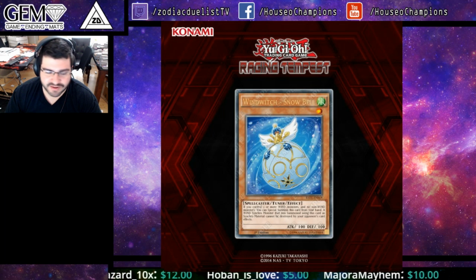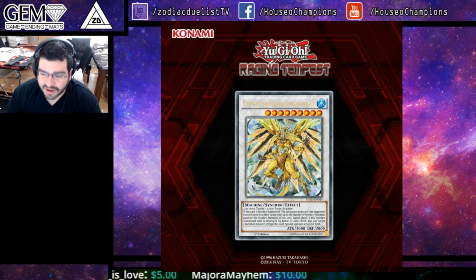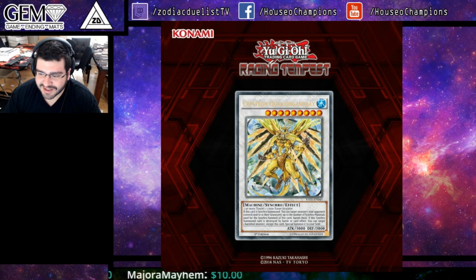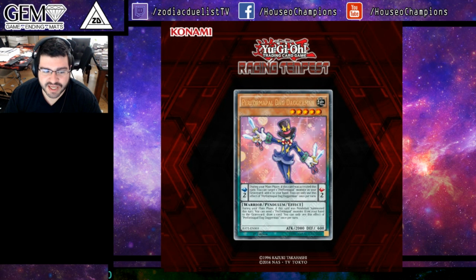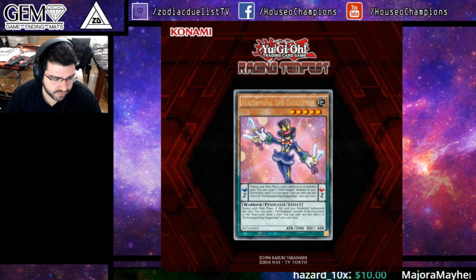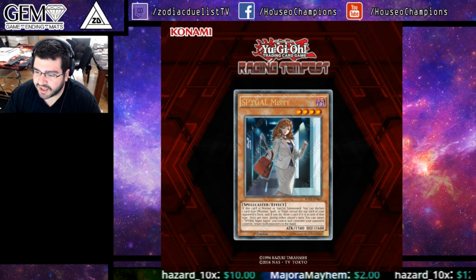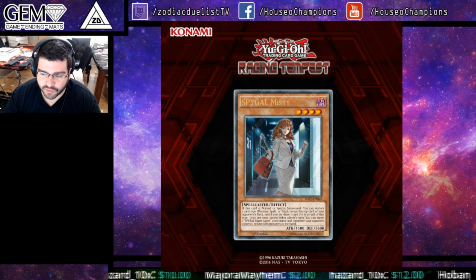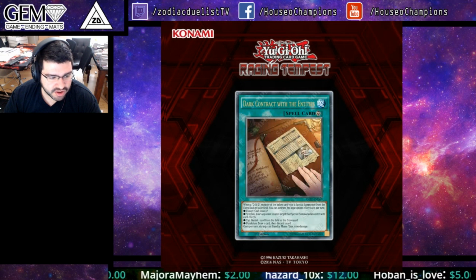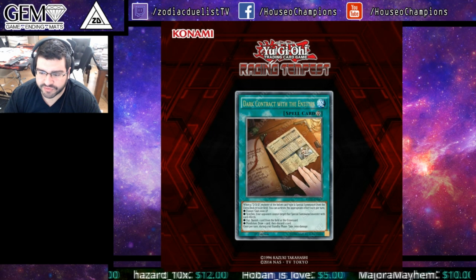And this is a pretty large pool. Crystron, I'm just going to call him Q. Quarong, whatever, Drax. 33 copies, actually the second lowest pulled. And then Daggerman, the Performapal at 32, is actually their lowest pulled. And I think it was an average pull for AlintheaYoh at 6 cases. Spygal Misty is 35 total pulled. And then Dark Contract with the Entities is a total of 38 copies.